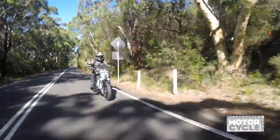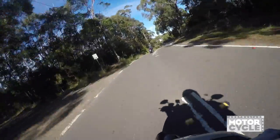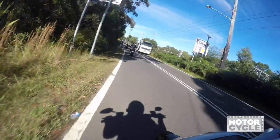It has ride-by-wire technology which gives it 3 riding modes, the same as the Diavel, and an inertial measuring unit that dynamically measures pitch and yaw to give the bike cornering ABS and traction control.